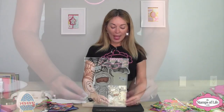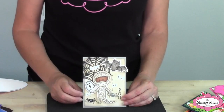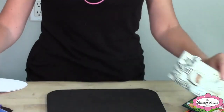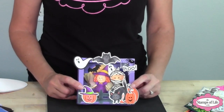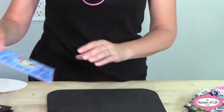Either way, looks fantastic. Look at this one using the Halloween to build. Isn't that perfect? And our web die. That web die is the most popular die for Halloween, I'm telling you. It comes with the cute little spiders, but look how cute he is. Ooh, or we could make a shadow box. Look how cute. They're going trick-or-treating. Boo, isn't that fun? Oh, here's a gorgeous little girl.